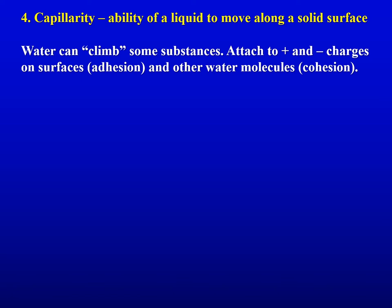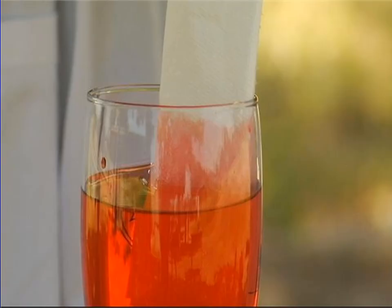When water sticks to other surfaces, that's called adhesion. When water sticks to other water, that's called cohesion. And both of those are made possible by the fact that water has these strong dipoles. There's an example there of some dyed water climbing up a piece of toilet paper or paper towel. So it's fighting gravity, right? So how does it do that?